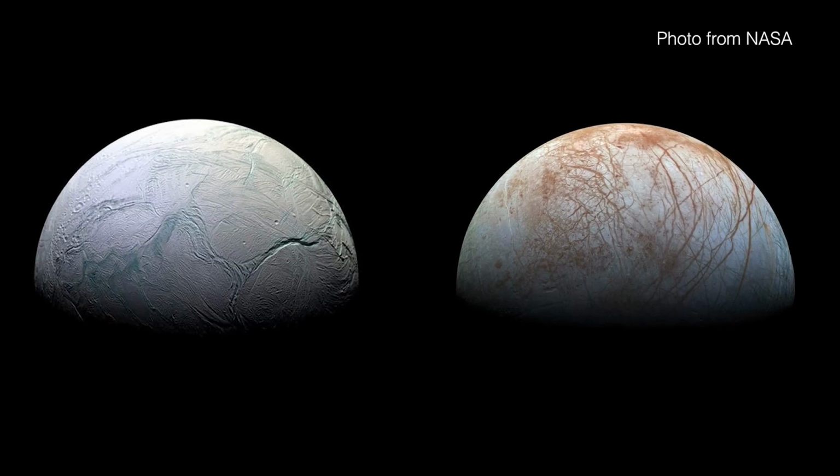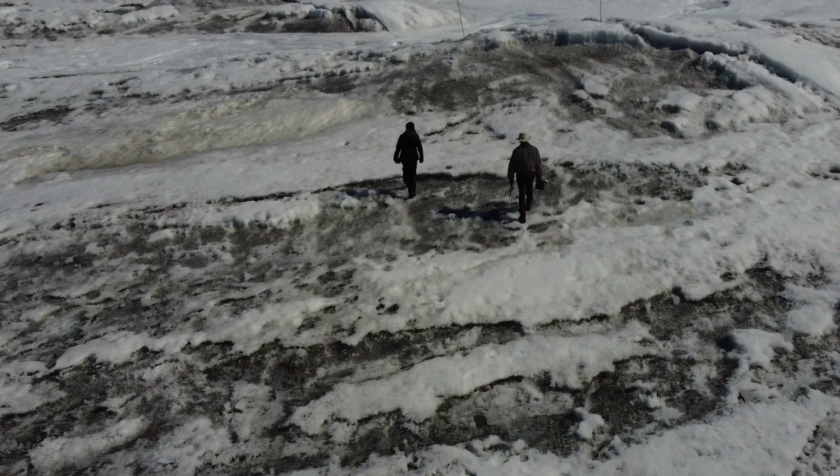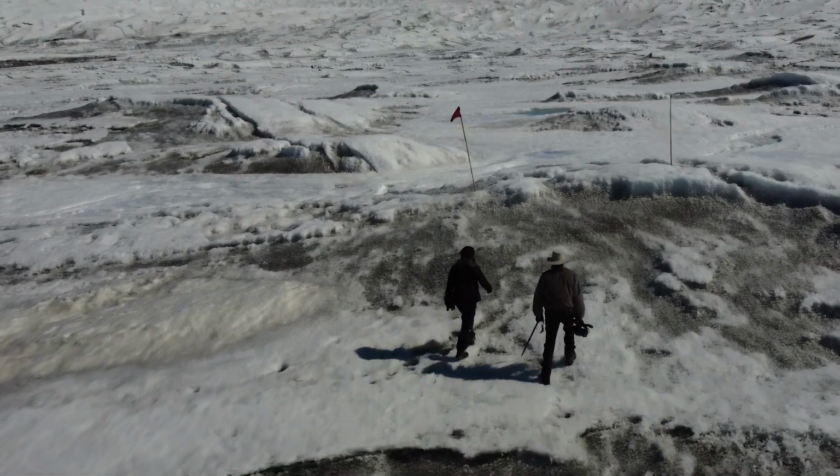The project, which is called Above and Below, is trying to understand how signatures of life could be preserved on an ocean world, like Europa or Enceladus. These are moons around Jupiter and Saturn. So for the past 30 years, we've been interested in understanding how microbes survive in ice on Earth.